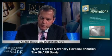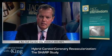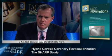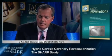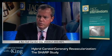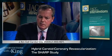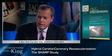But in the paper we recently published in JACC, on our first 18 months experience in the hybrid lab, all comers, I think there were some 300 patients that underwent surgery or intervention in this lab. It's published in that paper.